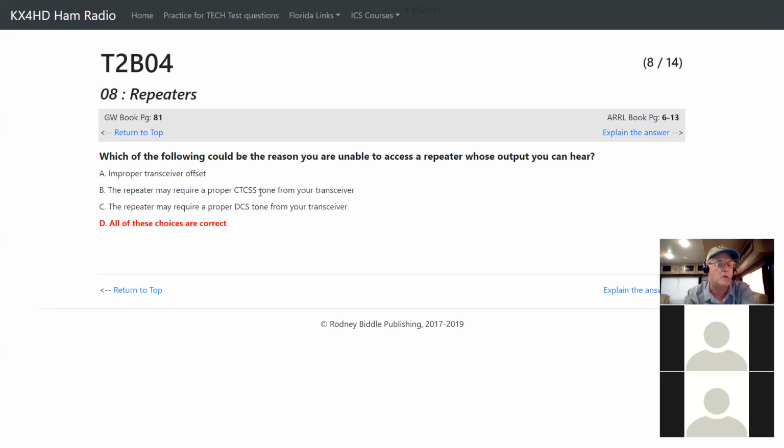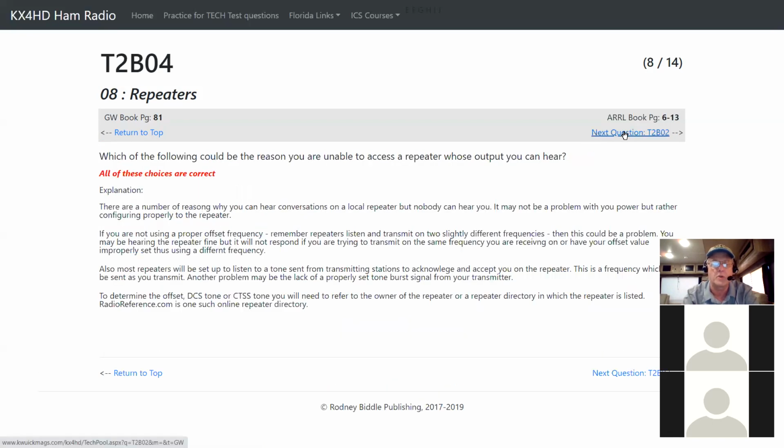But the 2 tones, there's a CTCSS tone and a DCS tone. And those are sub-audible tones that are broadcast with your signal, like 60 hertz, 102 hertz, something low. You won't ever hear it, but the repeater will pick it up. And if you don't match whatever the repeater is programmed for, it won't trigger the repeater to work. The repeater will just ignore you.